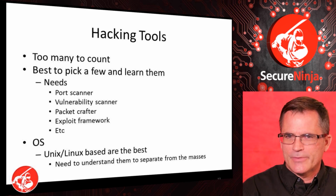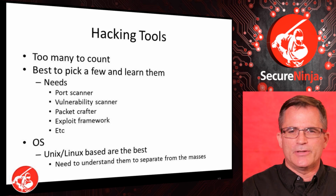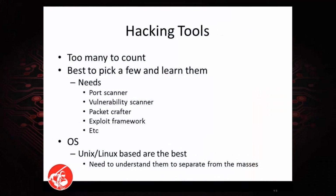A packet crafter. This is because if we use a tool, more than likely there's a signature written for that tool. So we need to use a packet crafter to deviate our techniques to look different than a normal signature. Then the exploit frameworks, and we're going to talk about several of them coming up. The exploit frameworks are key because we can't write our own exploits in most cases. There are people out there that write their own exploits, but there's not that many. And most of us as red team hackers, we might write a few exploits, but our job is to break in. We'd rather take an exploit that already exists, if there is one, and use that to break in.